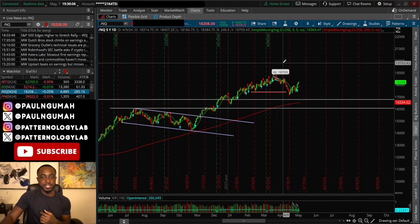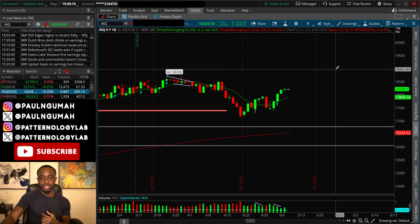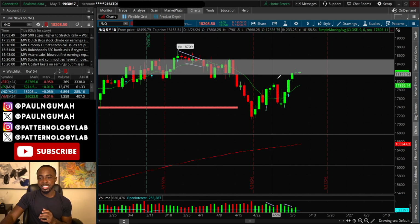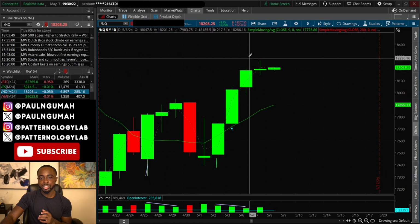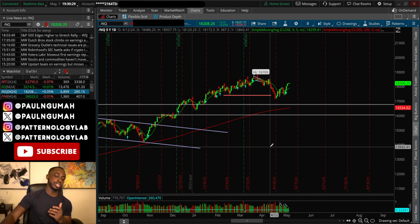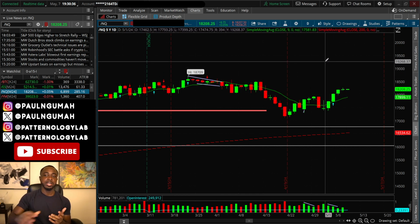Alright, y'all, let's dive into the charts right off the bat. We got the NASDAQ futures, and this is what I mean by the market is at a critical level. Today was only a small doji, a very tiny candle, not too much opportunity to make money intraday, which kind of sucks. But if there are multiple dojis stacked up next to each other, it precedes a much bigger move.